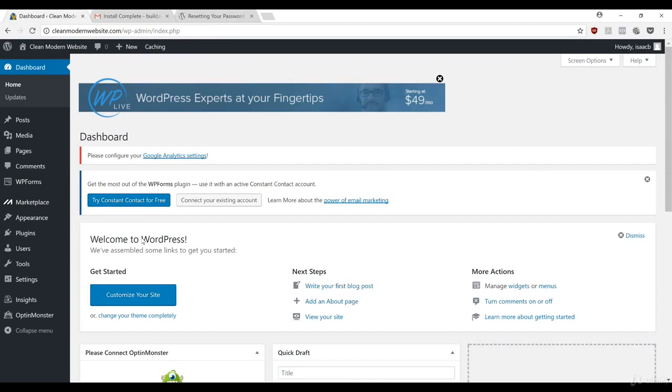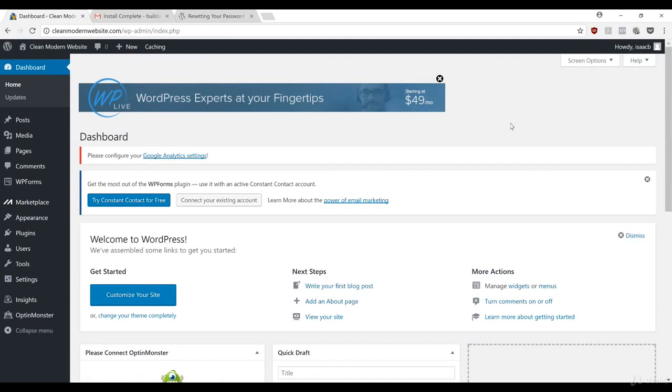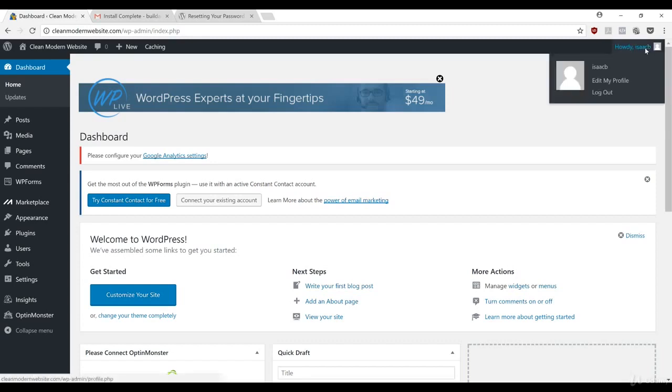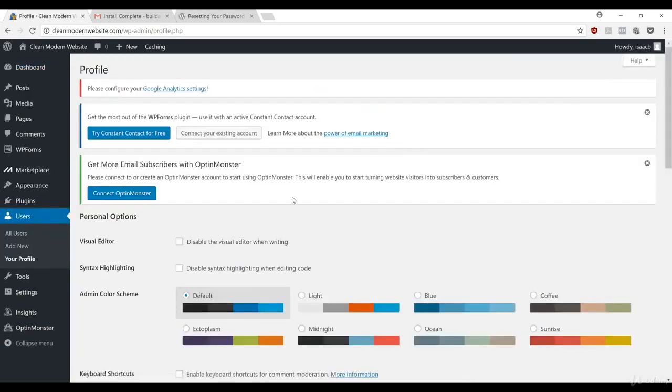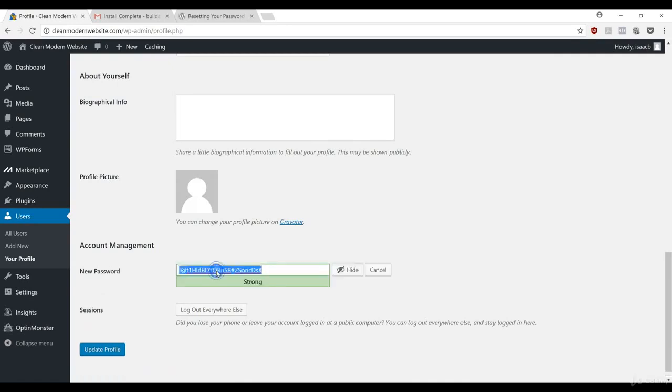Okay guys, so before we get on to installing the WordPress theme and fully customizing our website, let's just get one more thing out of the way, which is we want to change our password. Because you don't want to have to copy and paste that really long one in every time. So we may as well get the last little mundane task out of the way. So you're going to go up here, which is where your username is, and you're going to go to edit my profile. Now you're going to scroll down to the very bottom, and you're going to see a thing that says generate password, new password.